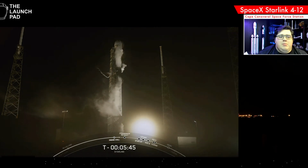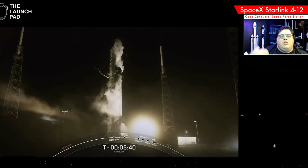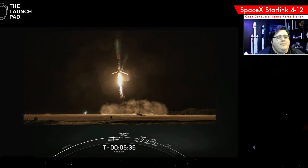Shauna, you possibly. It is a north launch, so it won't be coming towards you like the last ones, but you might be able to see it off in the distance.